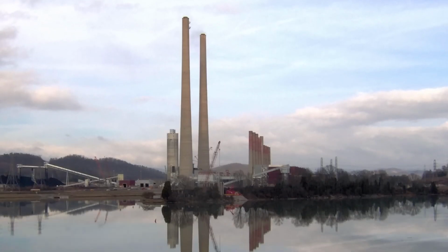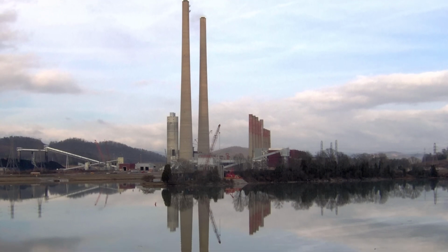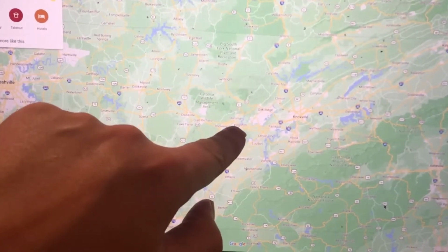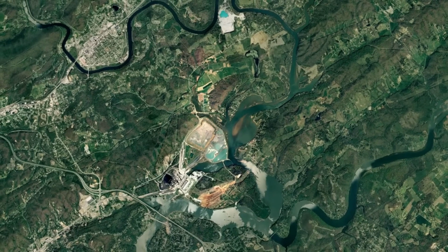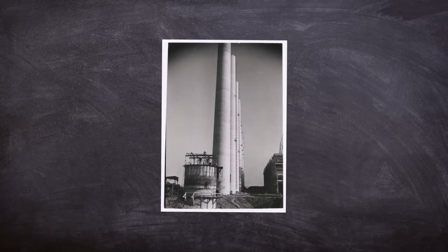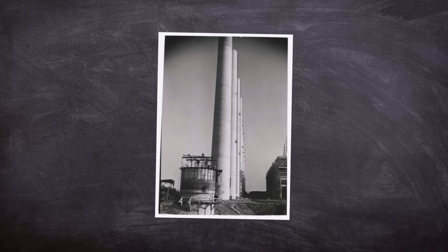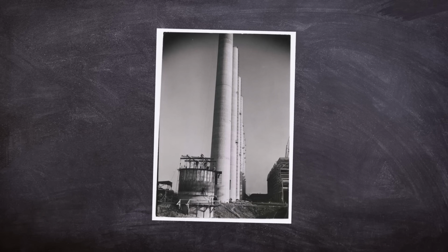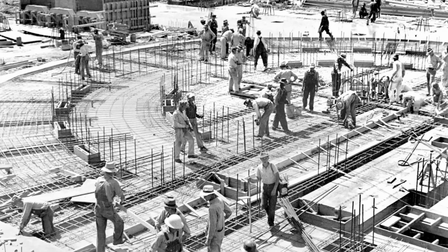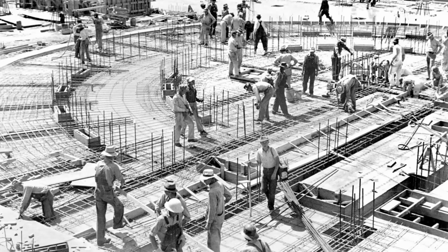The Kingston Fossil Plant, or better known as the Kingston Steam Plant, is a coal-fired electric generating station in Roane County, Tennessee, which is around here on a map. The area is fairly rural with a small population. The plant, a 1,398 megawatt coal-fired power station, was commissioned in 1951 and when completed in 1955 was one of the world's largest of its kind. The plant was originally intended to supply power to the Oak Ridge National Laboratory, which has unsurprisingly been on this channel quite a few times.